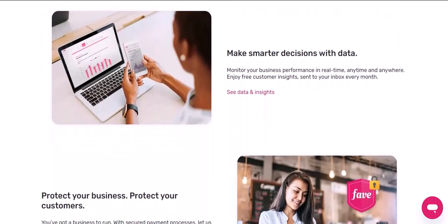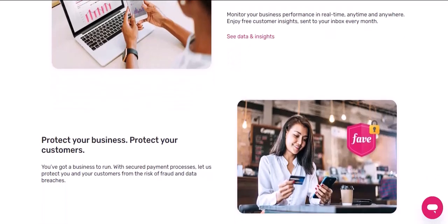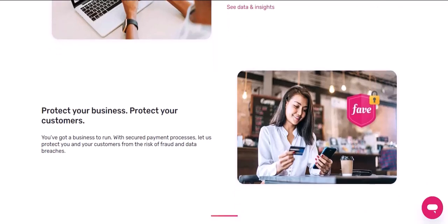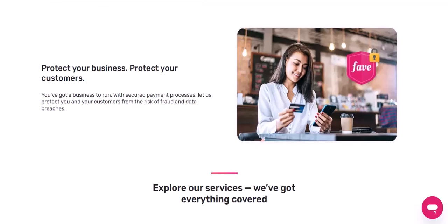Additional tips for earning rewards with FavePay. Link your FavePay account to your loyalty programs. This will allow you to earn points and rewards from both programs. Use the FavePay app to find deals and discounts. Refer your friends and family to FavePay. You'll earn a reward for each friend who signs up and makes a purchase.